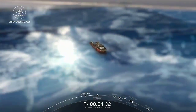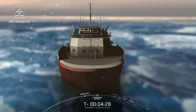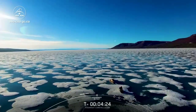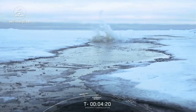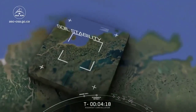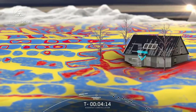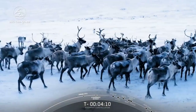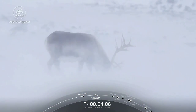Satellites assist in determining ice conditions, helping captains navigate through Arctic waters and bring supplies to remote villages, and helping northern communities travel safely over ice during hunting and fishing expeditions. Satellites monitor soil stability and changes in the permafrost and gather important data that contributes to understanding climate change so we can better protect our environment and our wildlife.